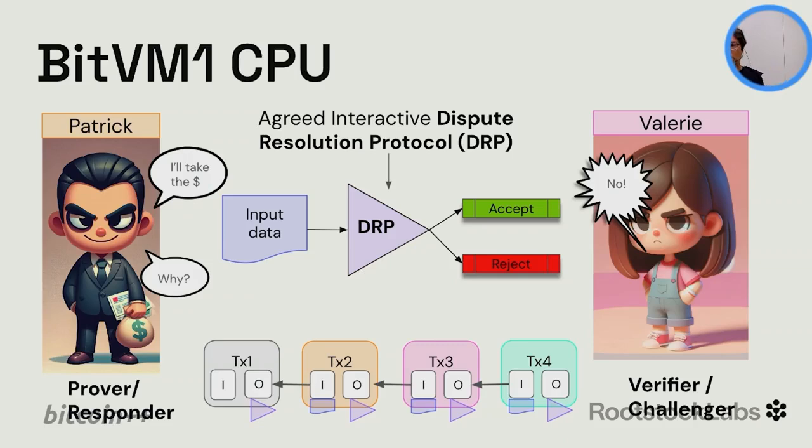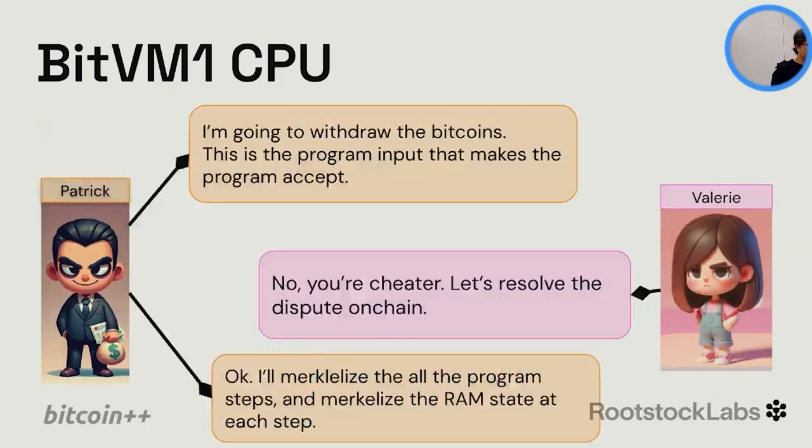In our particular case, we are now working in the two-party case, so we don't care much about this covenant thing because the two parties will collaborate creating the transactions. So very simply, the protocol goes like this. Patrick says, I'm going to withdraw the bitcoins. This is the program input that makes the program accept. Then Valerie will run this locally, and she says, okay, no, you're a cheater. She knows it because she ran it and knows the result locally. Let's resolve this dispute on chain.